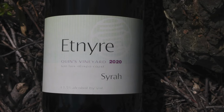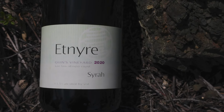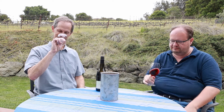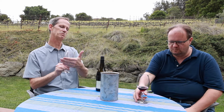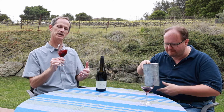All right, so we're going to start with the Etnyre 2020 Syrah, our current release. Wow. It's like aromatic purple. It just brings me back to the winery. The whole winery smells like this when this is going on. And then the purple, almost iridescent highlighter purple right on the margin. That fades a little bit right around bottling time.